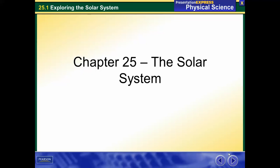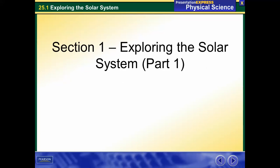So for all of us listening and taking notes out there, you probably need to know what the name of this chapter was, just to make sure we're all paying attention. And the first section within this chapter is called Exploring the Solar System.